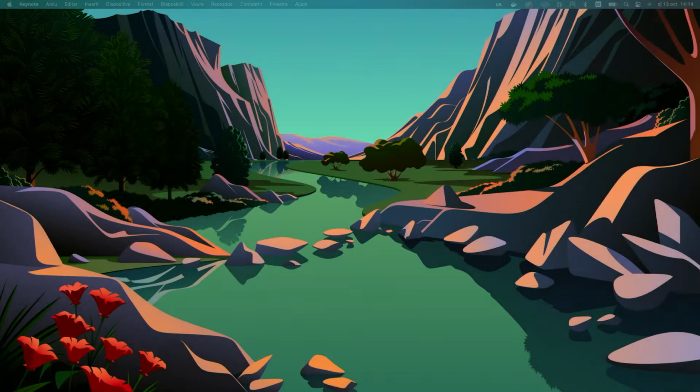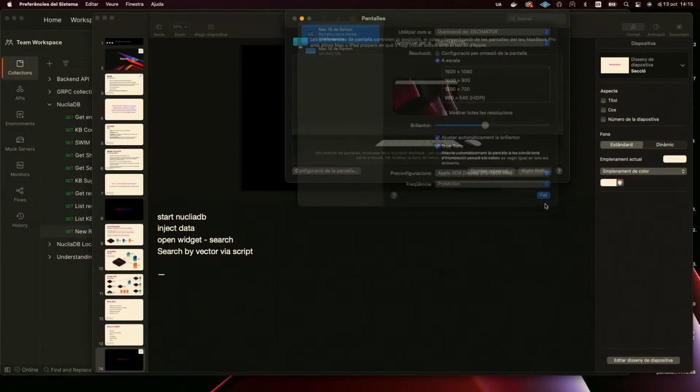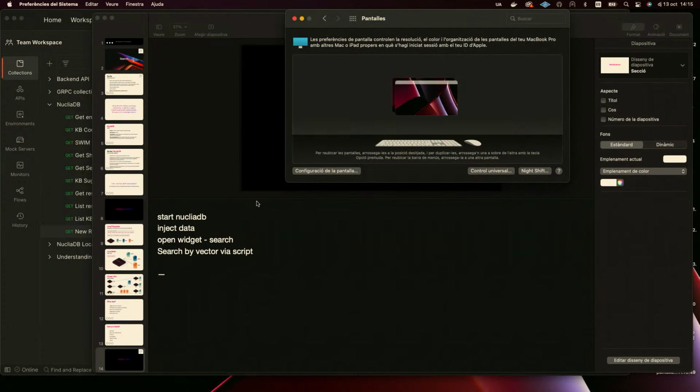And I'm going to try to do a demo, a live demo coding. That's going to be super. This works? This works? Yeah. Okay.